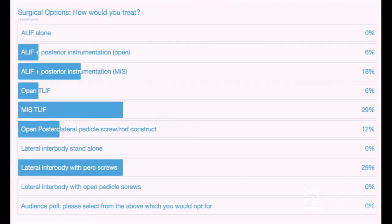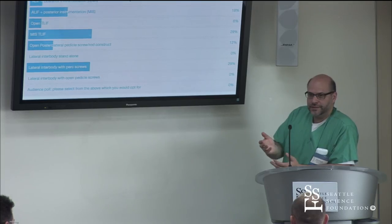Open posterolateral is not wrong. If you don't do an interbody there, I would just worry that you're not going to get that foramen decompressed. Right, it really isn't a foraminal disc. It really is a collapse of disc space and a loss of foraminal height problem. Right, so you can get in there and take down that whole joint, and you can unroof that root.